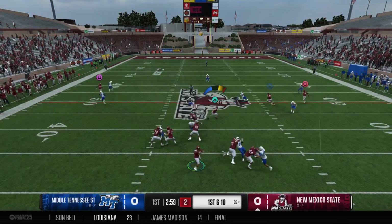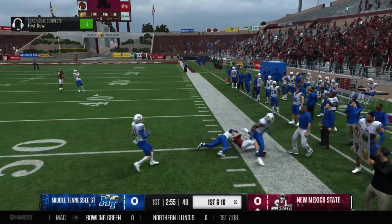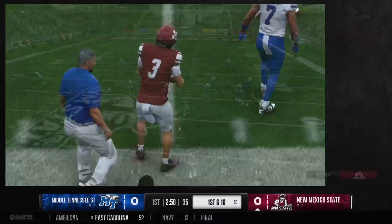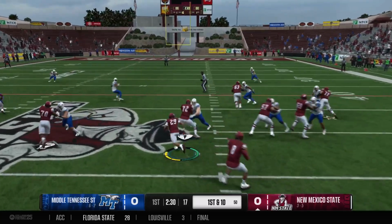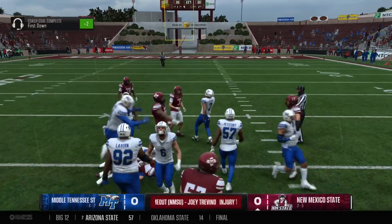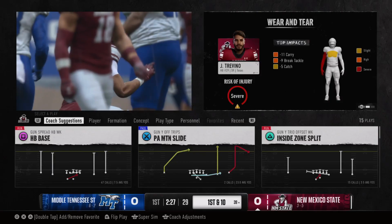He wants to throw. The short hands. It's Kearse. Put it right on him. Sweet play. Good pickup, and they'll move the chains with the first down. And the Aggies are moving quickly down the field. Out of the gun to give to the back. At the 40, there he goes. And he'll pick up the first down after a tough run there.